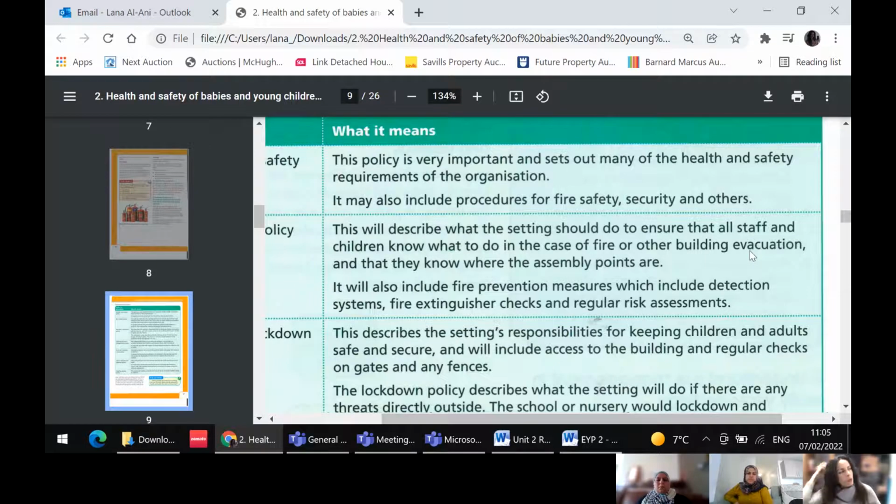Do you know what the assembly point is? Yeah, the point where we go to when there's a fire. Excellent. It's a place where everyone should be gathered in case of fire. There should be a fire exit and an assembly point where people gather in case of fire.